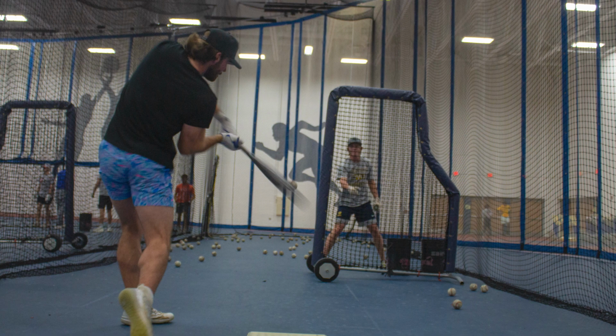Other than just collecting bats, we're also raising money for RBI, which is a great organization that helps underfunded programs as well. So we're collecting donations if people don't have those bats available and they still want to help out.